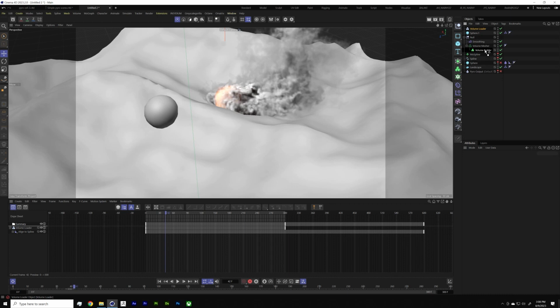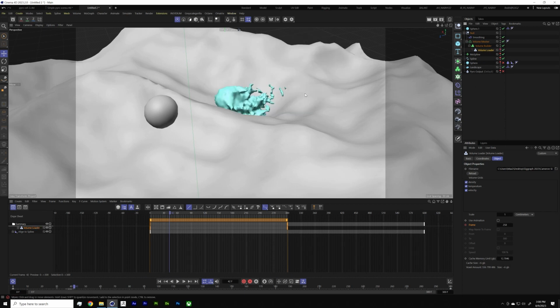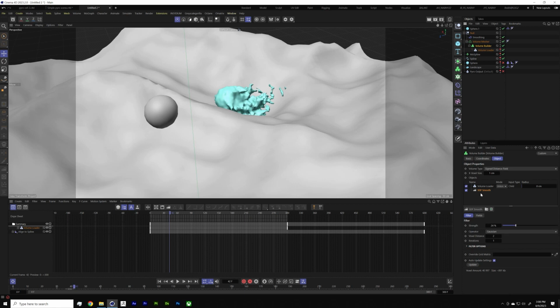So I had that volume loader. I already built this out to look the way I wanted. So I'm just going to bring the volume loader in and make that hidden. So now I've got this thing. Now I lost my SDF smooth because the volume loader got loaded above it. So I'm going to bring that back in. Looks like I still have some crumbs. Just want to get rid of those guys. There we go. And now playing back through. Yeah, that's looking pretty good.